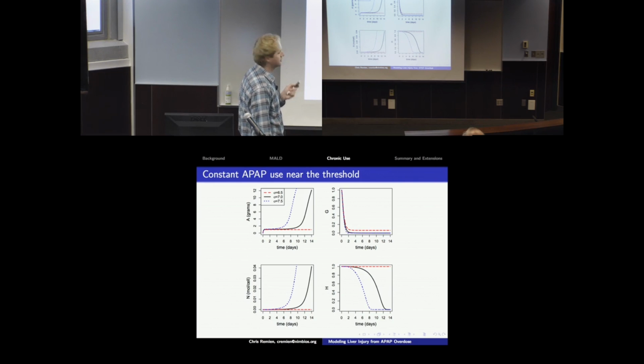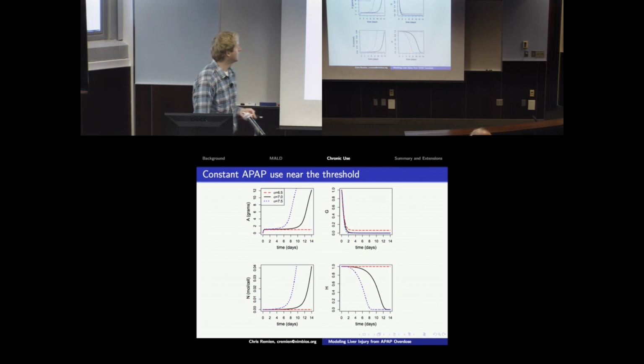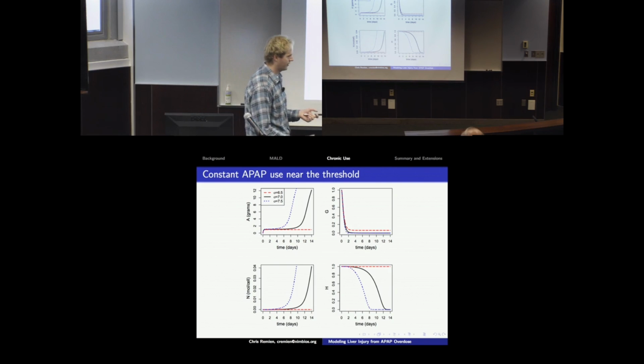But above the bifurcation value, so at 7 or 7.5 grams per day, H makes this transition from the stable state of 1 to the, well, there's only one stable state for values above the bifurcation, and that's 0. And it makes the transition in a matter of days. So it happens very rapidly. So in the model, liver damage happens very rapidly if it happens at all.